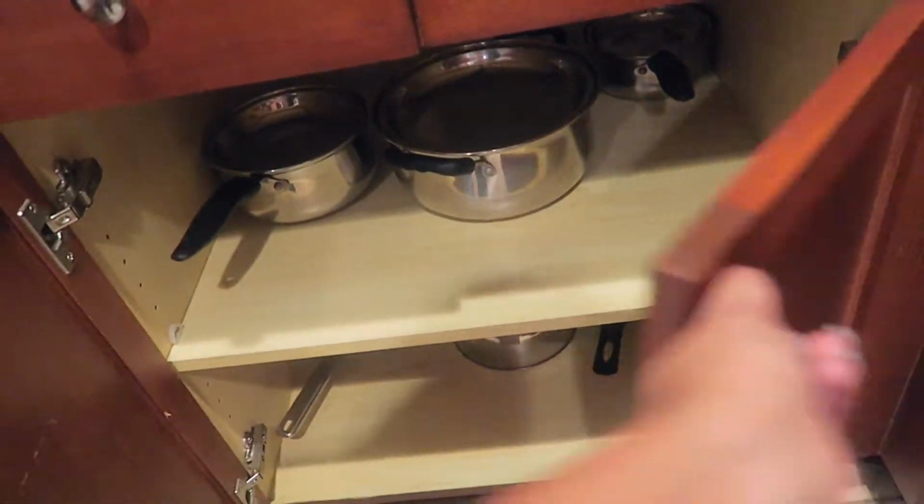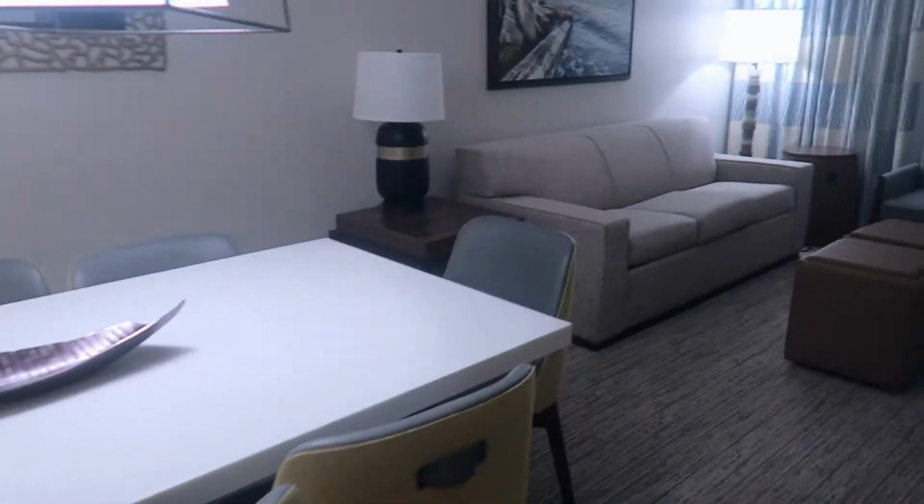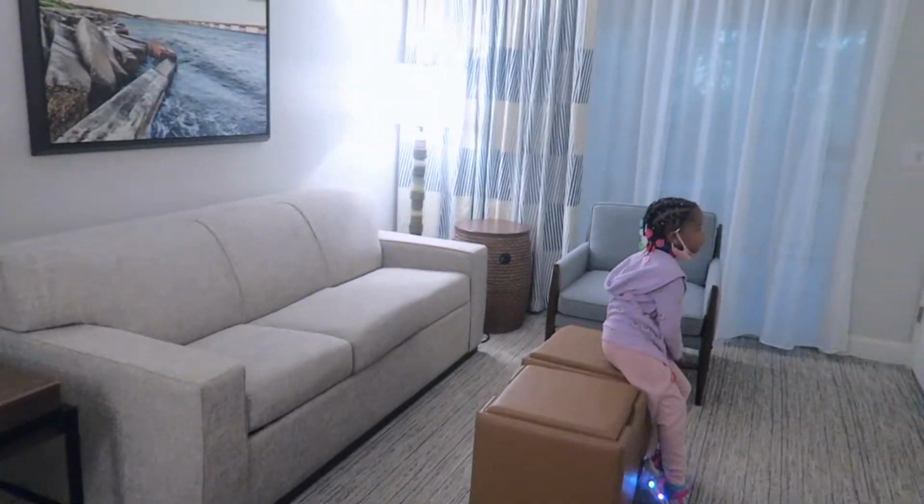I'm just trying to give y'all a thorough tour. So you got the pots and pans in there. Utensils. All of that over there. And then next, this is the living room area. This is so cool. This is beautiful. This is the living room area over here.